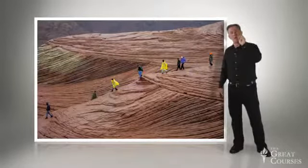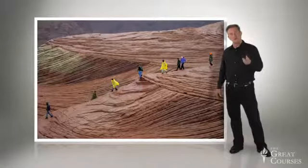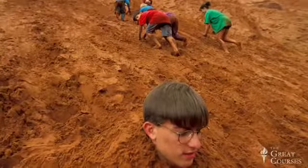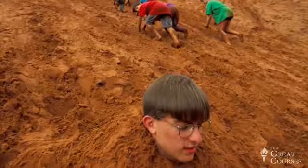So what else? What else can we do in the desert Southwest that really is different and intriguing? Well, how about this? Kids that are just burying themselves up to their necks in red earth. That speaks to the place. We know it's down there because of the color of the soil.